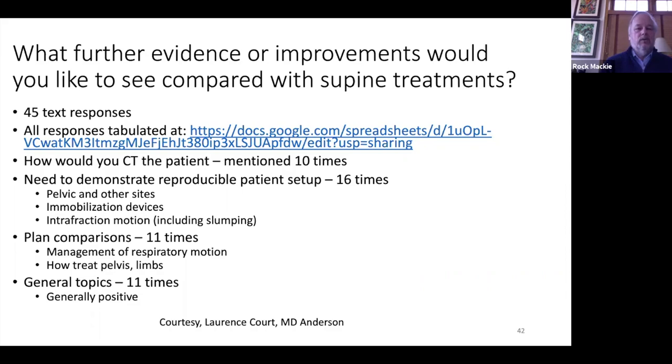And what about reproducible patient setup? We have shown, and we have to prove that, of course, multiple times, multiple ways, that you can set up the patient reproducibly and keep them immobile. Plan comparisons and other topics. In the general topics, they were generally positive.